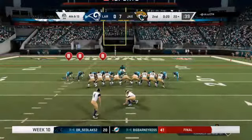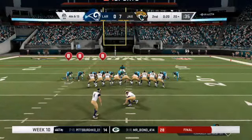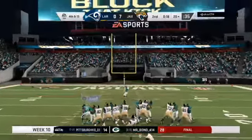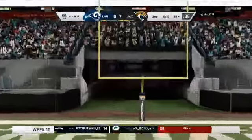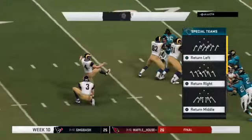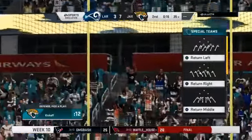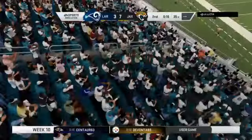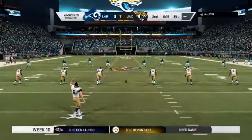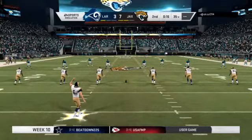So on 4th down, here comes Greg Zuerlein to try and get 3 for the Rams. Right hash, 37-yard attempt. Zuerlein's kick is up and through. And they are on the board, but still trailing. It's 7-3. So the 3 points here, they're still down, but they put somewhat of a dent into that lead going into the break. Anything helps when you're trying to chip away at a lead, but they do know that they're going to need a little bit better effort in the second half.